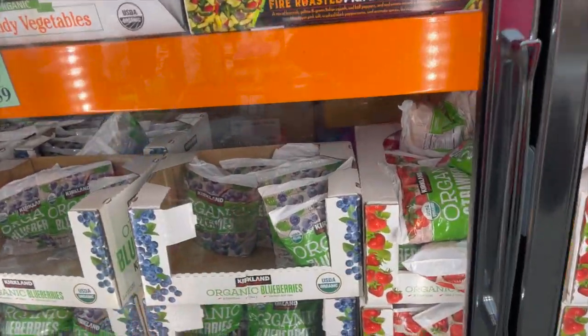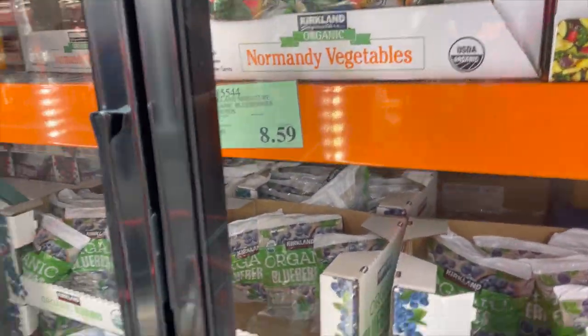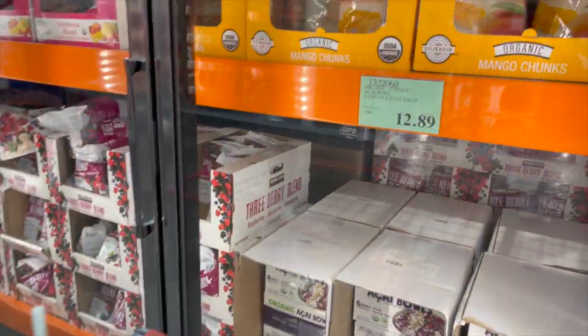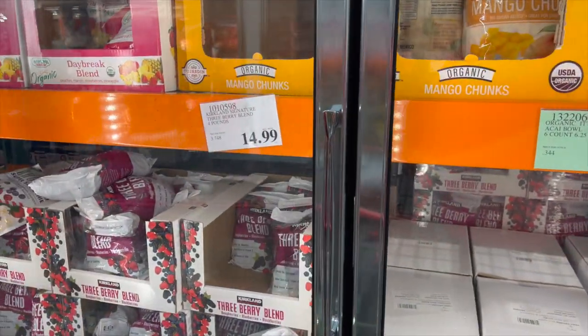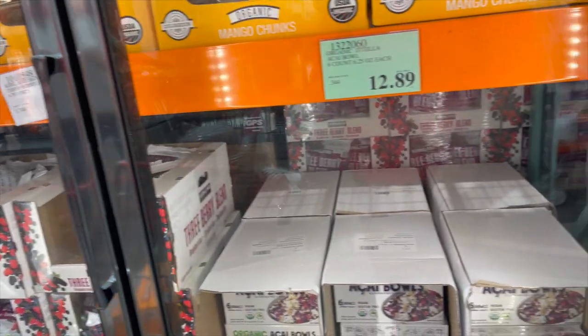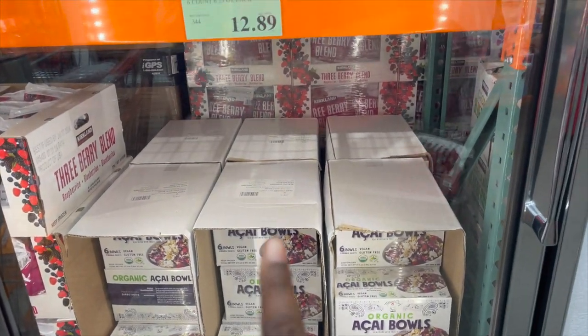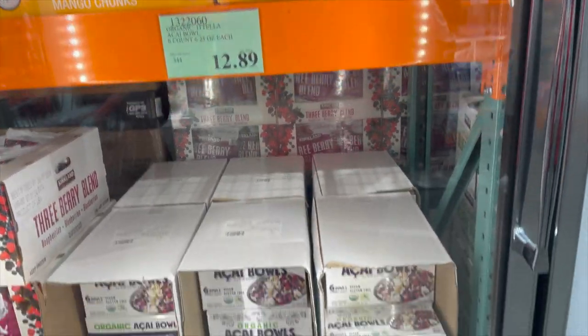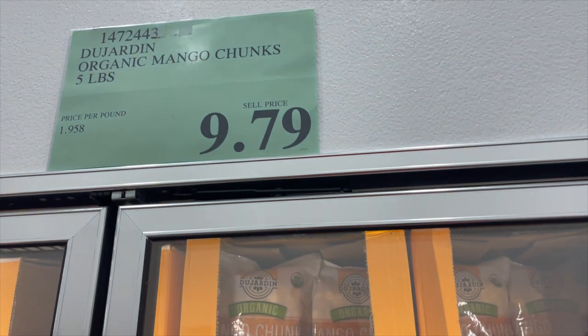$8.59 for organic blueberries, 3 pound. They have a triple berry blend for $14.99, a 4 pound. And if you like acai bowls, they have a six count for $12.89. That looks pretty good. And I actually might get these mangoes.